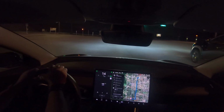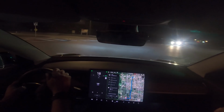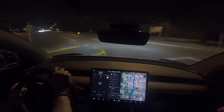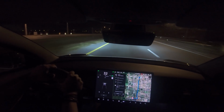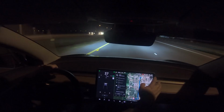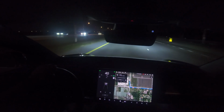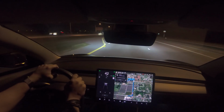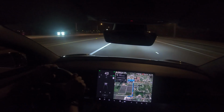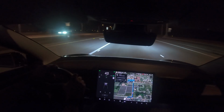Gotcha. So if the exit is supposed to be 25 miles per hour, according to the Tesla data, it won't go past 25 miles an hour. It's kind of freaky. I've done it a couple of times when I don't have any cars behind me. Right, there we go. Now we get on autopilot.